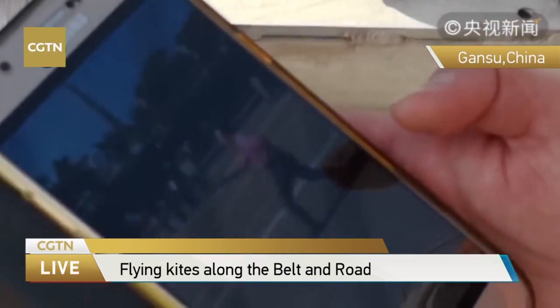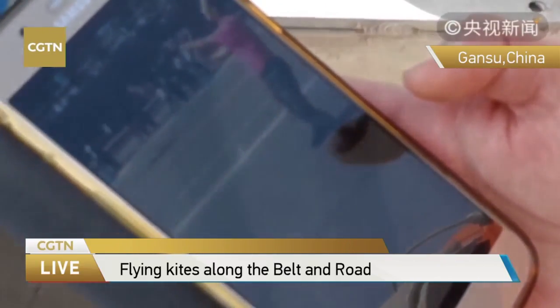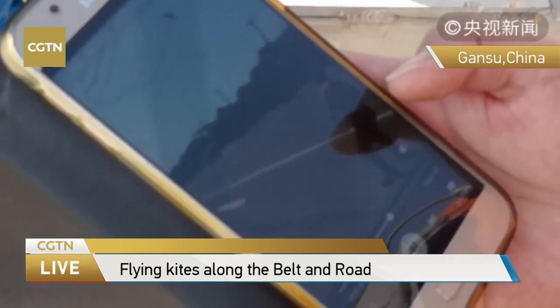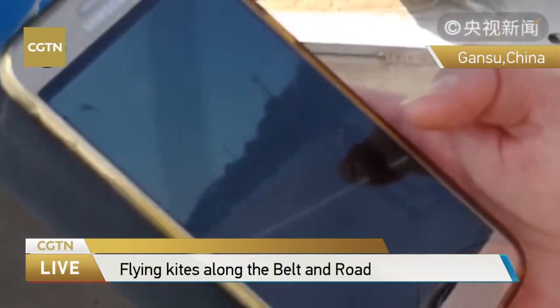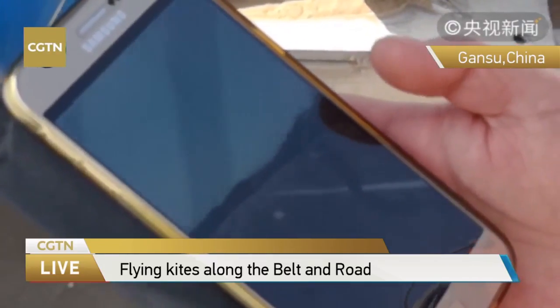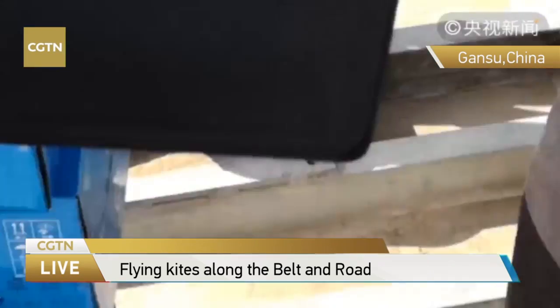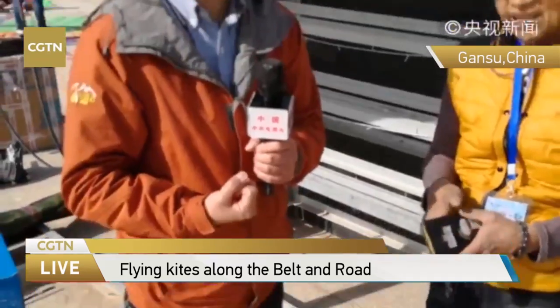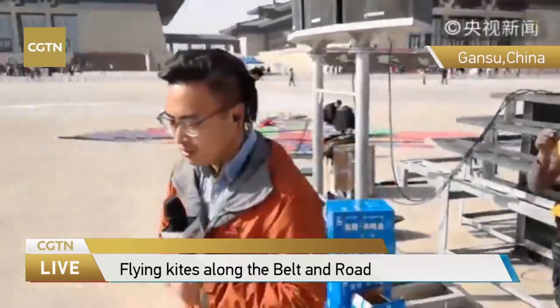You can see he's doing different kinds of moves. All of those are martial arts moves. It requires a lot of strength and power, so it makes kite flying into a sports event. The sunlight is too strong, but we just give you a flavor of how it looks. When you are flying the kite, you have to fight against the resistance of the wind. Thank you so much. Look forward to the performance.